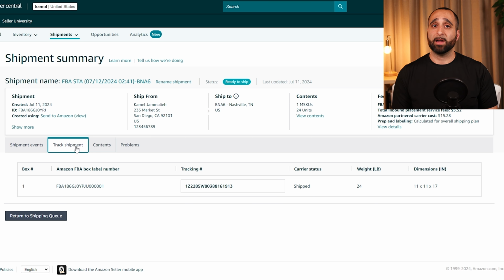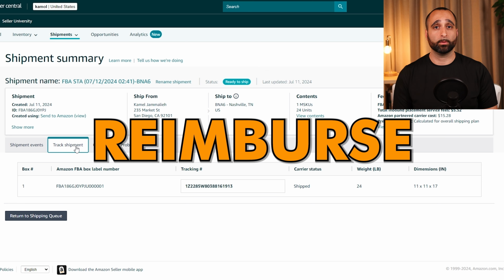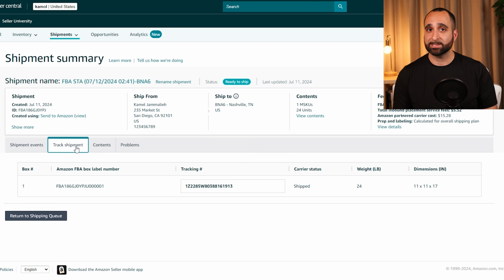The good news is, if Amazon does lose some of your inventory, they will reimburse you for the full price of your products. However, if you don't catch these mistakes, Amazon might assume it was an error, or it might be an error on your end and won't automatically pay you. This is why it's so important to keep a close eye on your shipments and address any issues promptly.